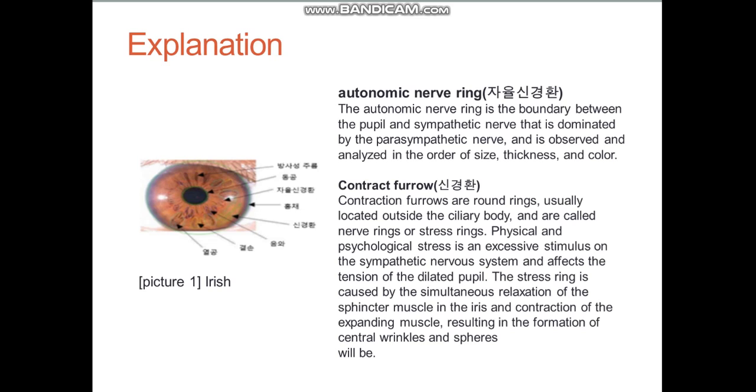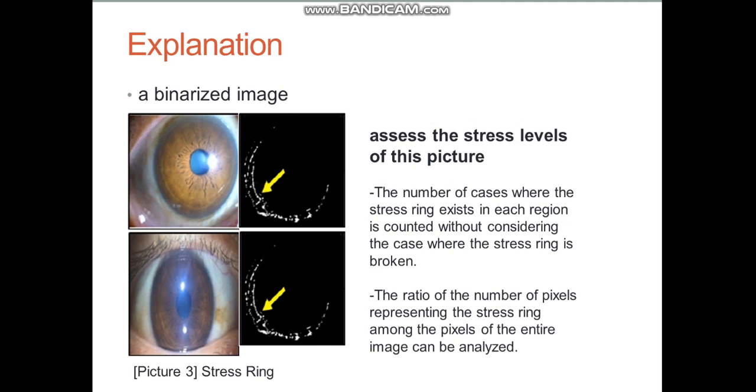Physical and psychological stress is an excessive stimulus on the sympathetic nervous system and affects the tension of the dilated pupil. The stress ring is caused by the simultaneous relaxation of the sphincter muscle in the iris and contraction of the expanding muscle, resulting in the formation of central wrinkles and sparse fibers. The stress ring can be used to measure stress by iris diagnosis. It can create a binarized image showing only the stress ring.